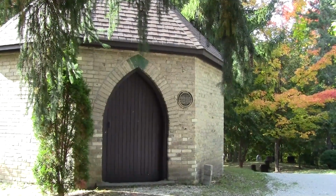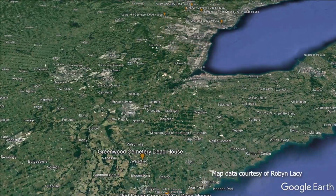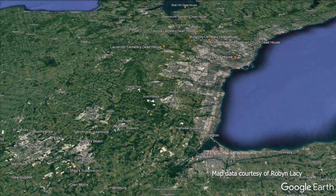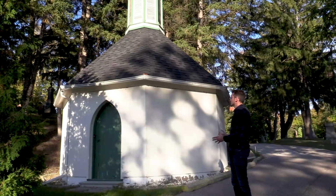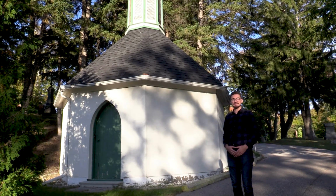However, between 1855 and 1914, something unique happened in southern Ontario. Around the Toronto area and southwestern Ontario, we see this really interesting trend of octagonal dead houses. They are mostly made of brick, some of them aren't, but they all sort of are in that southwestern Ontario region. There's about 10 known octagon dead houses in this part of southern Ontario. This is the one in Aurora Cemetery just north of Toronto. It dates back to 1868.